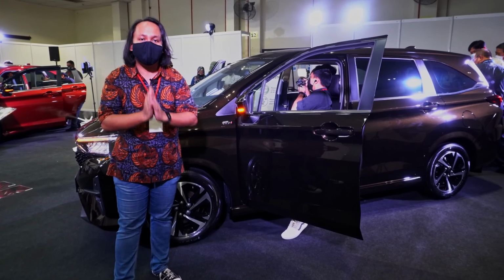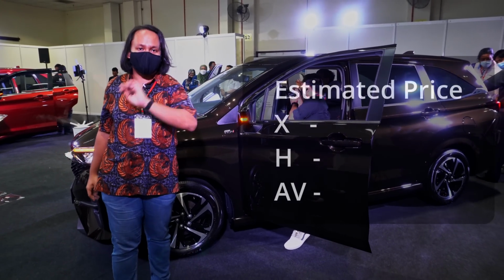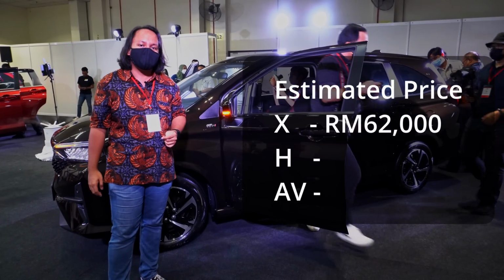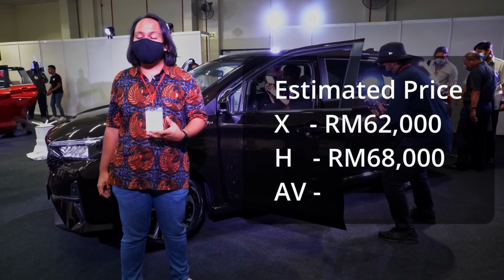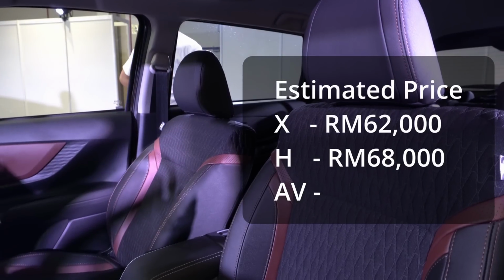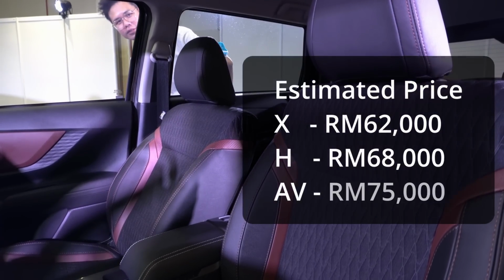Now let's talk about price. The Perodua Alza will be made available in 3 variants, X, H and AV. The X model should start at 62,000 ringgit estimated, while the mid-spec model should start at about 68,000 ringgit estimated. The full-spec AV, like the one that we've seen here with its semi-leather interior, full PSDA suite and so on, should start at about 72,000 ringgit.